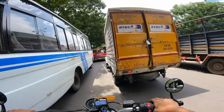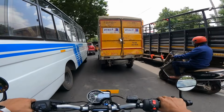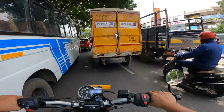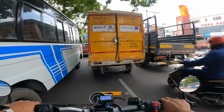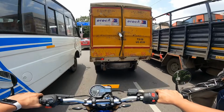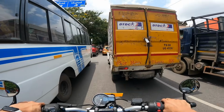Yeah, I don't mind riding this bike in this kind of traffic because it's a super light bike. I think it's around 175 kilos curb weight. Talking about full tank weight, 175 kilos for this kind of 400cc monster is definitely amazing. Trust me guys, in the 400cc segment you will love this bike.